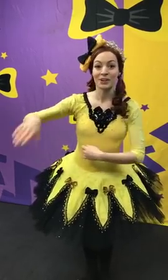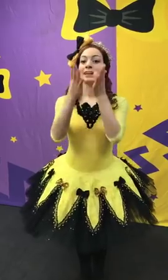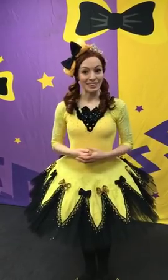Sometimes, or most of the time, you wear your hair in a ballet bun. Today, I'm wearing my hair in pigtails, but it's tied back off my face so I can dance. But I'm about to be joined by my friend, Fairy Lucy, and she's going to show us how to do your hair in a ballet bun.